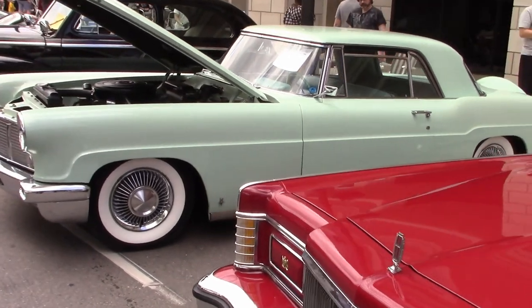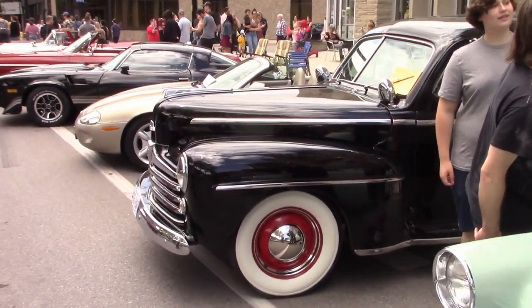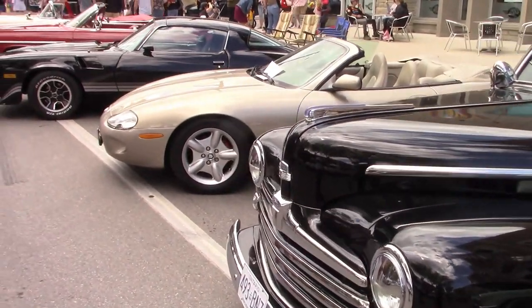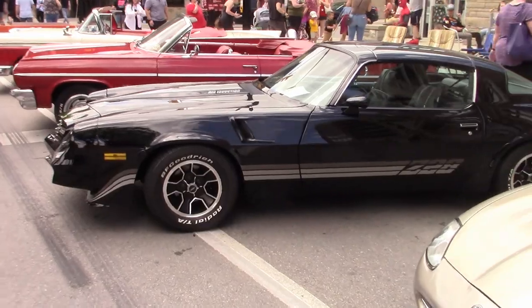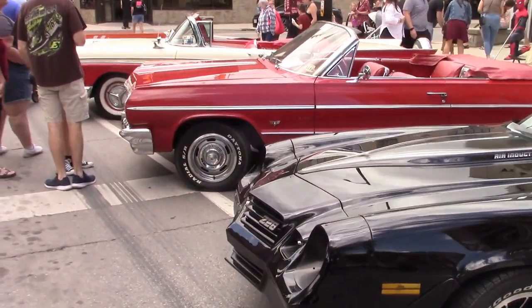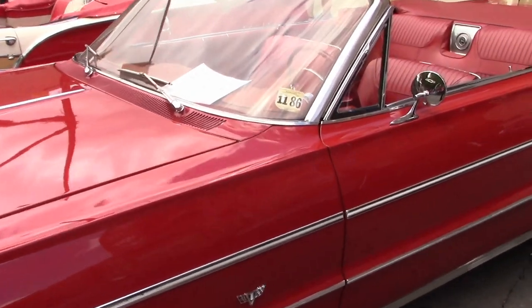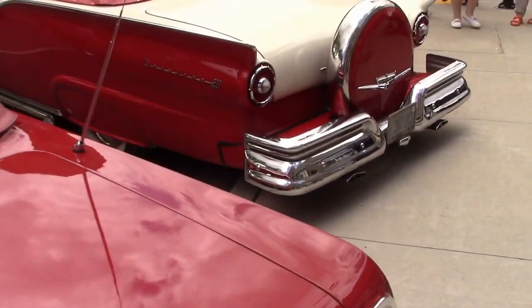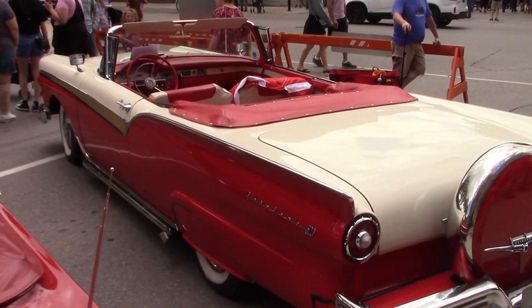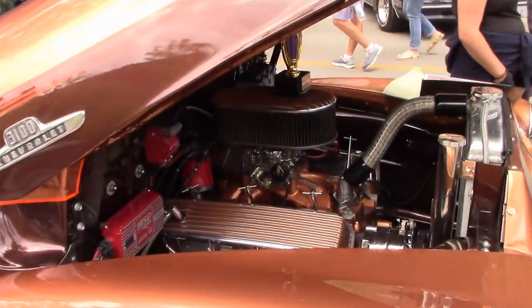Here is a rare 56 Continental. Not a Lincoln, but a Continental. It's been in the family since new. What a nice looking 64 Chevy. And a 57 Ford. You know, in 57, Ford sold more new cars than Chevy, a rare moment. Here's Bo's pickup truck with a high horsepower engine. It's won a lot of awards.